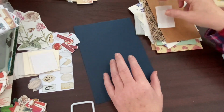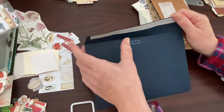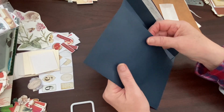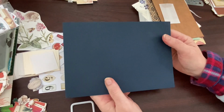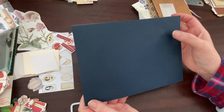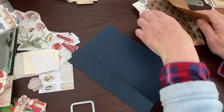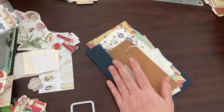Thank you, Tanya. You're just a superstar. Ooh. That is a lovely, I wish you could feel it. That is just a lovely, thick, luscious feeling envelope. And I don't know if you can see the colour, it's really dark blue. Yeah, lovely. Oh, I'm excited for that as well. Gosh, Tanya, you've spoilt me. Thank you so much. I really, really appreciate it. You know I do, don't you?